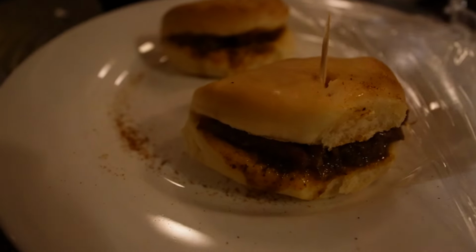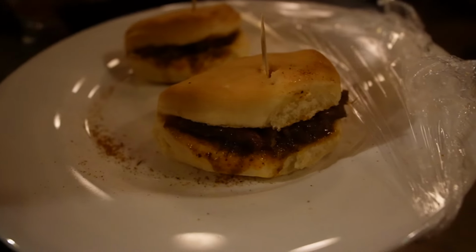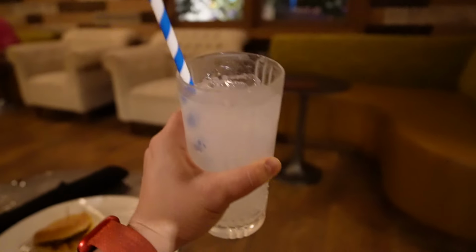So after we left the Greek restaurant, we decided to go into the rum bar to try the oxtail sliders because I heard it was so good and there's no bones in it. So you get all the juicy tenderness from the slider. And then I got my mojito. It's my favorite drink here at the rum bar.